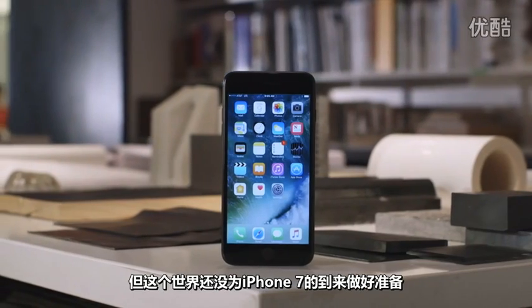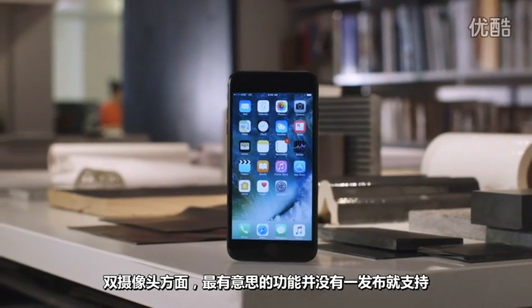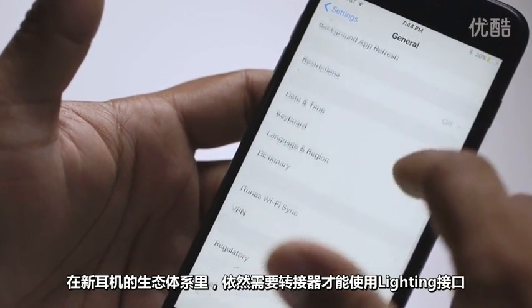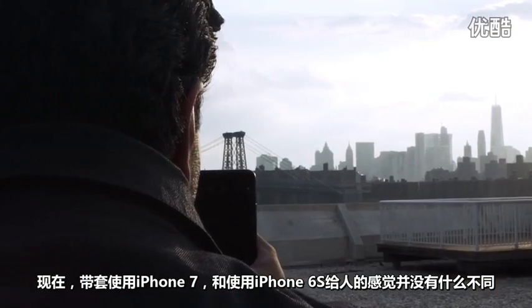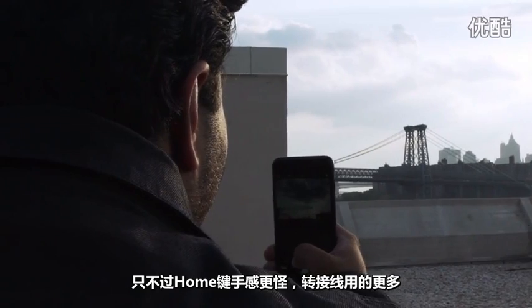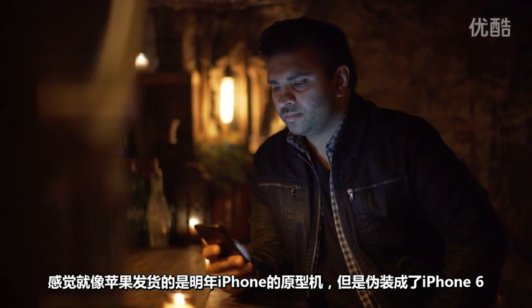The world just isn't ready for the iPhone 7. The most interesting feature of the dual camera doesn't ship at launch, apps haven't been updated to use that Taptic engine, the entire ecosystem of new headphones and adapters required to make use of Lightning and wireless audio is just getting off the ground. Right now, using the iPhone 7 in a case feels just like using an iPhone 6S with a weirder home button and more dongles. It's kind of like Apple shipped a prototype of next year's iPhone disguised as an iPhone 6.